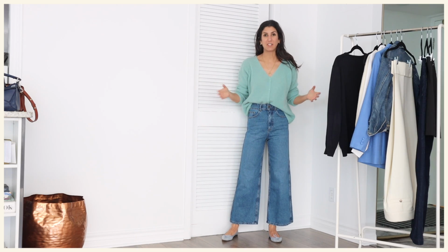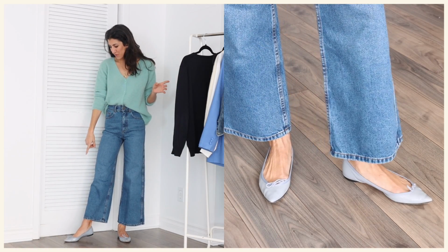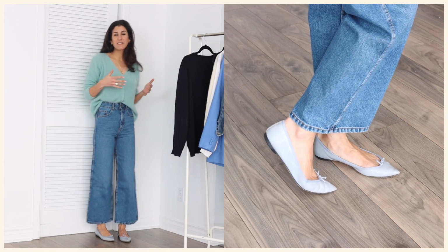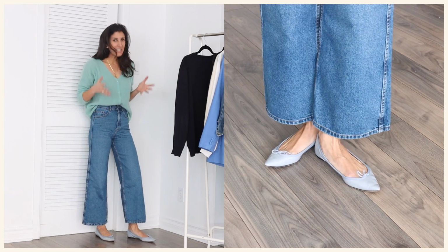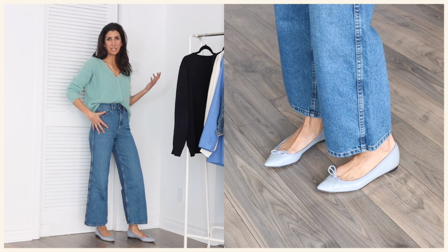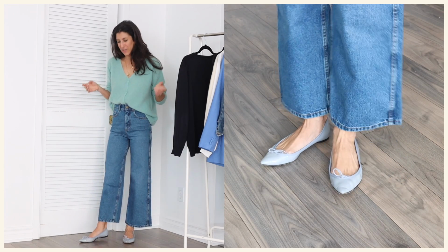Here we've got the casual, which is the cardigan and the denim, and the polished, I chose my little ballerina flats. Even though they're flat and can come across as a little bit more dressed down, I considered them polished in juxtaposition with these two pieces because of the patent, the shine, the pointy toe, and how refined they look.